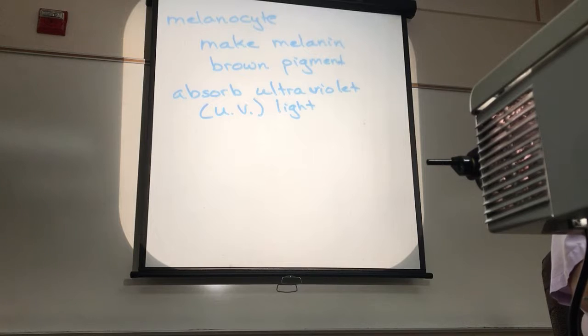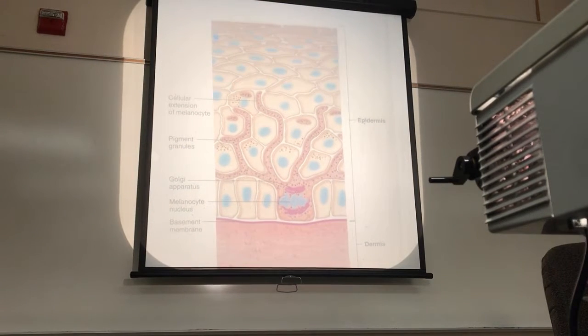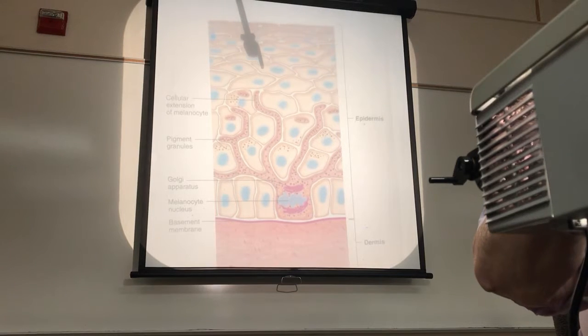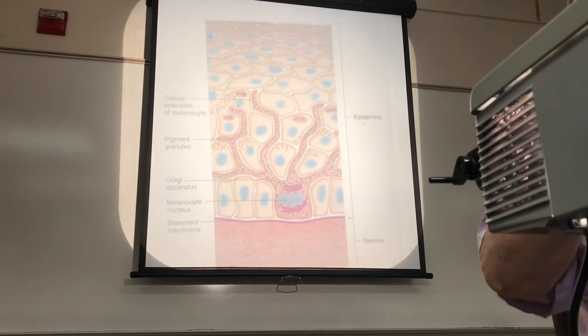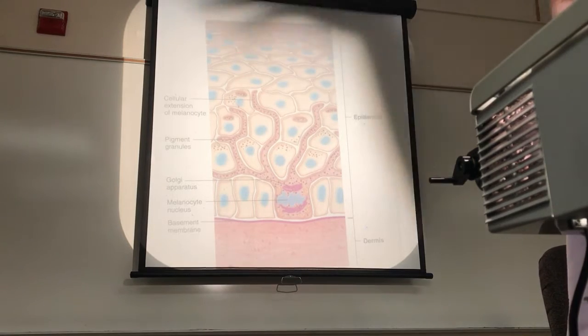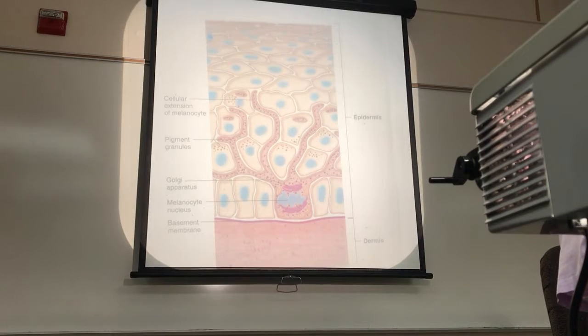So these melanocytes, they're making this substance melanin, which will absorb ultraviolet light. So ultraviolet light is coming down through the top layers, which are pretty clear, and then it hits these extensions of the melanocytes and is absorbed, which means that the UV does not get down to the stratum basale. Those cells are protected by these kind of umbrellas that have been formed by the melanocytes.